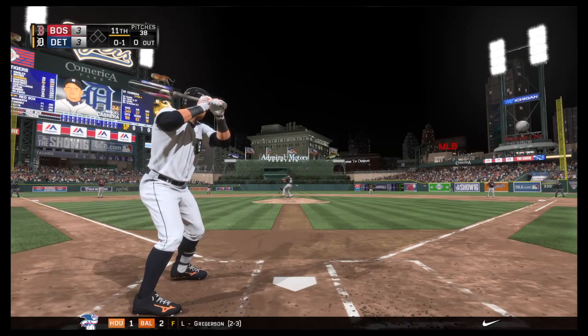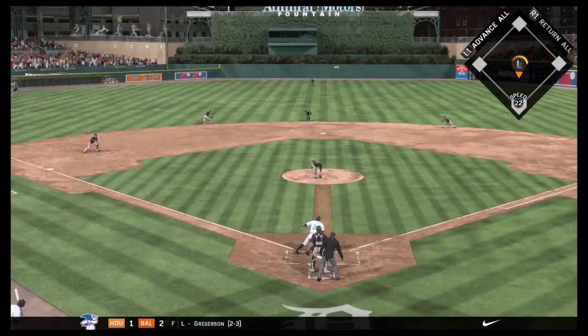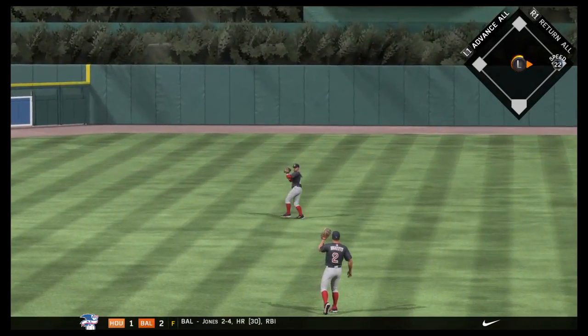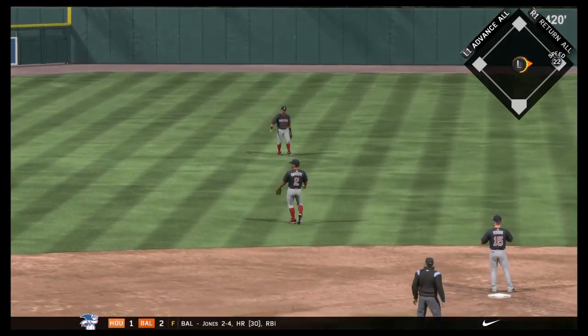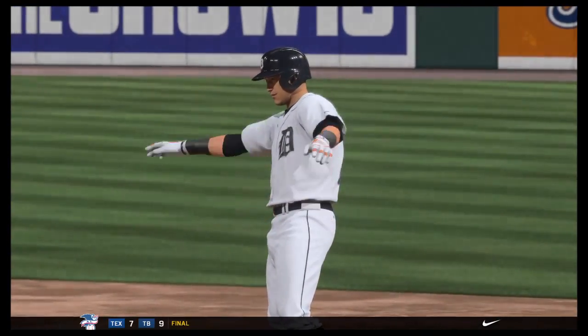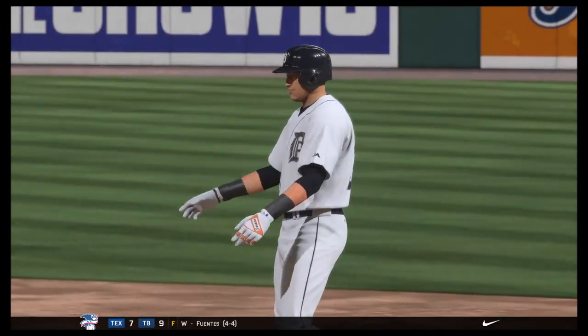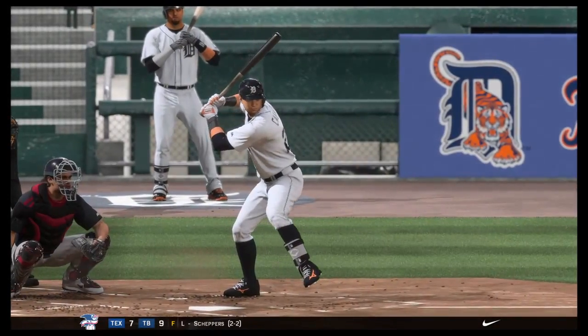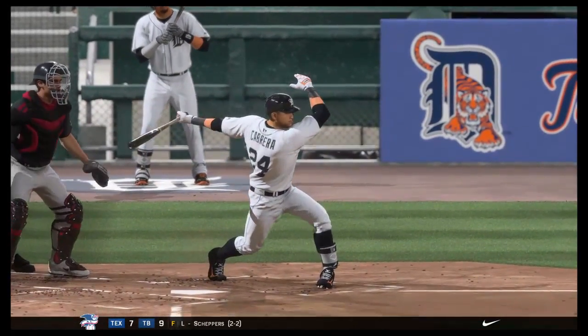He's set. Here's the 0-1. Hit hard back up the middle, and this is going to get through into center, so there's your possible winning run aboard on the leadoff single. He is fired up as he heads down to first base. He is now the go-ahead run, looking to put his team ahead.